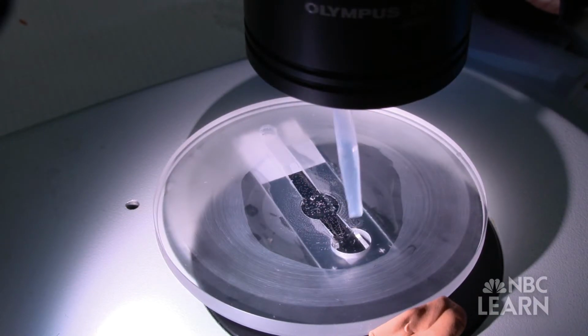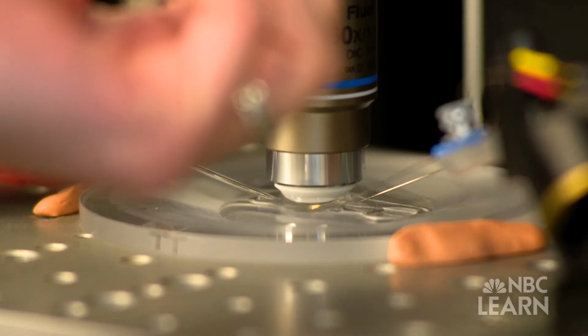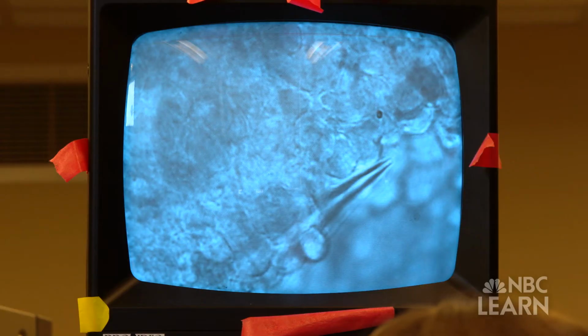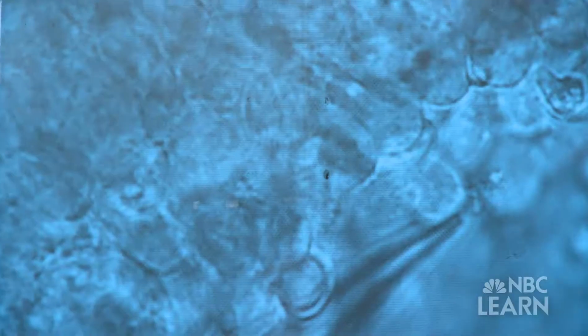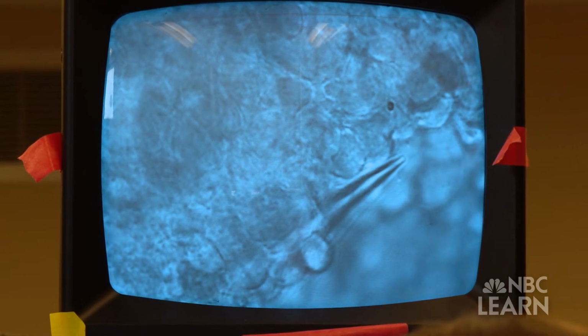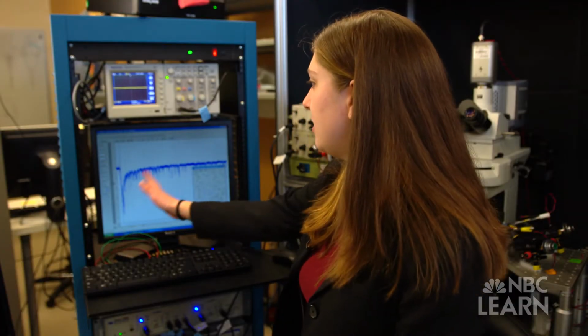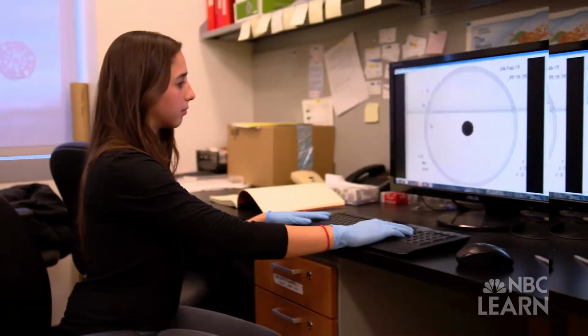After extracting a tadpole's brain, students use a technique called electrophysiology to probe individual neurons with electrodes in order to amplify and measure the electrical activity of the neuron. What I'm recording here is the activity of the cell in response to the stimulating electrode that I have placed on the visual input pathway. There's tons of activity going on here.